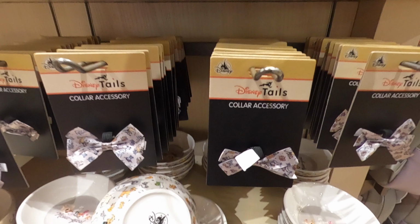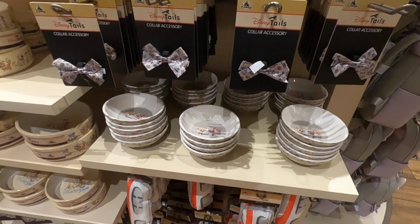They have these meowgical cat bowls. I'm gonna see how much those are. Ooh, that's a really good deal. That's $20. I'm definitely gonna keep that on my list. Keep looking in the section, and that's probably gonna be what I get.